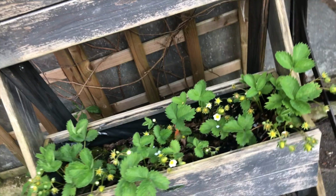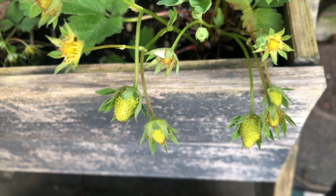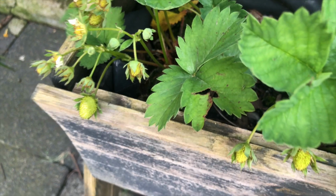Ooh, strawberries while we're out here. Take a quick side non-orchid content detour. We've got some strawberries almost ripe. Yeah, cool. Going to be good eating here soon.